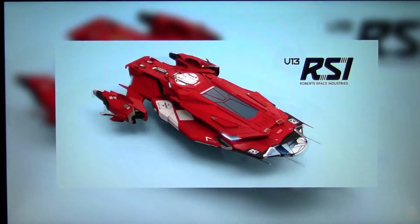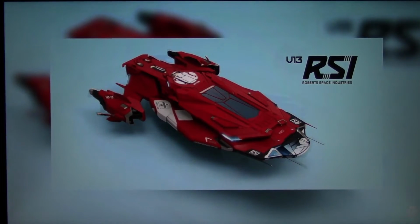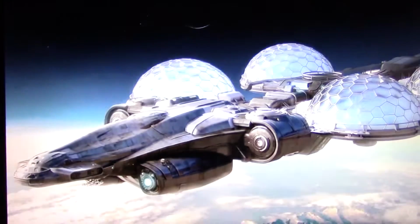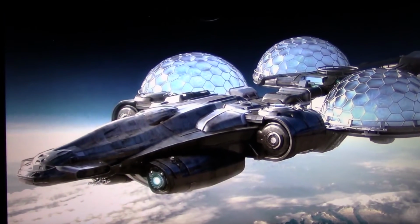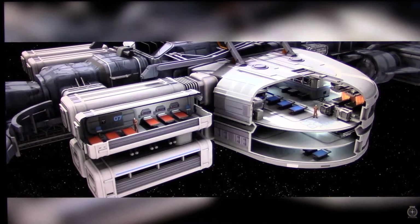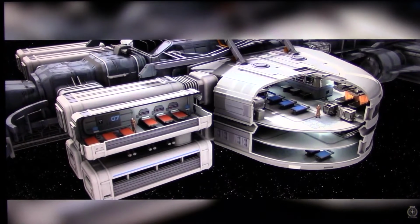The RSI Apollo is a new medical ship. It's from RSI, which didn't get a new ship in a long while. We have two medical ships at the moment announced in the game, which is the Cutlass Red, which is basically the ambulance in our game, and the Endeavor with its hospital module, which is really massive and really endgame. So we needed something in between.